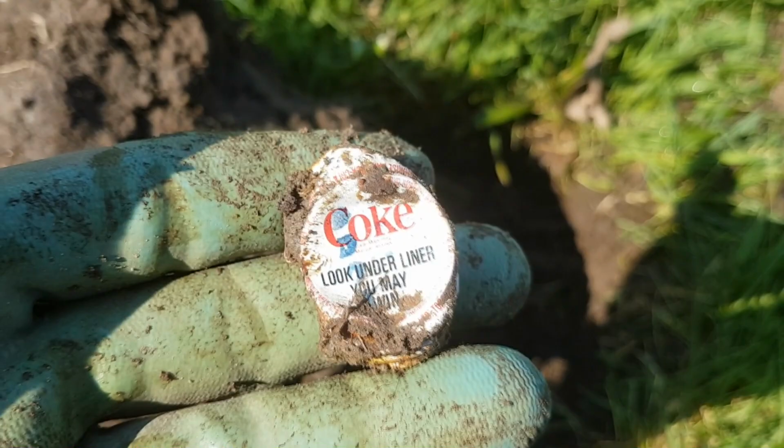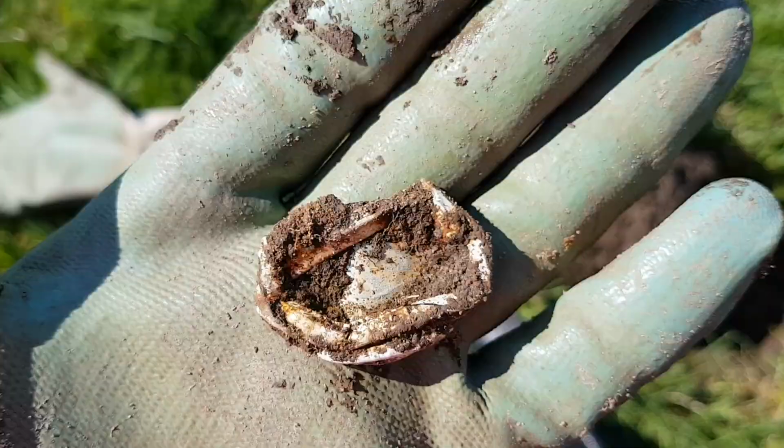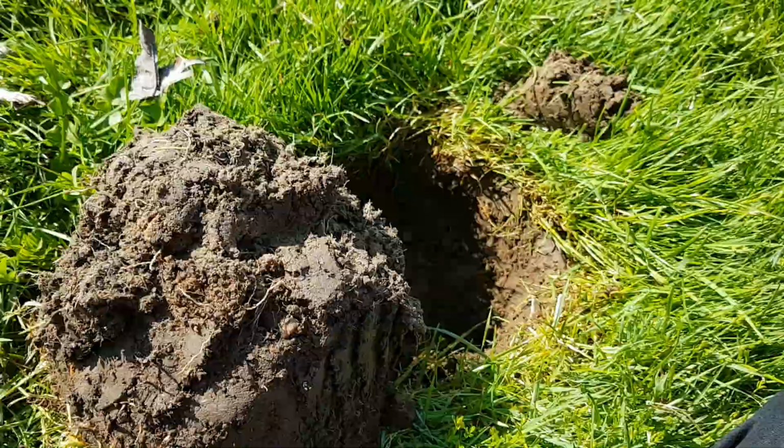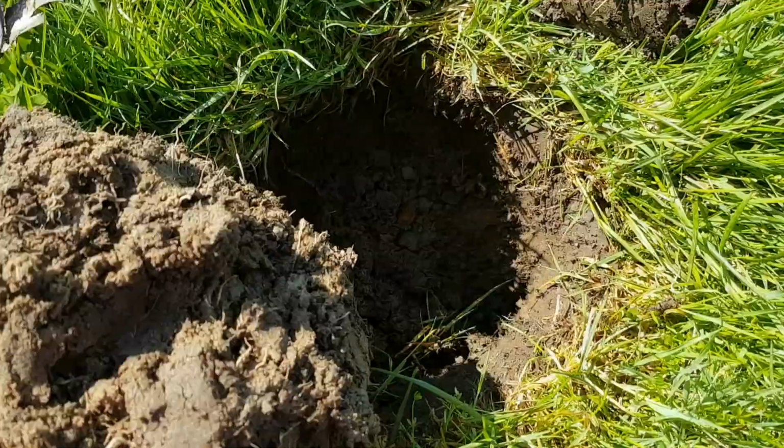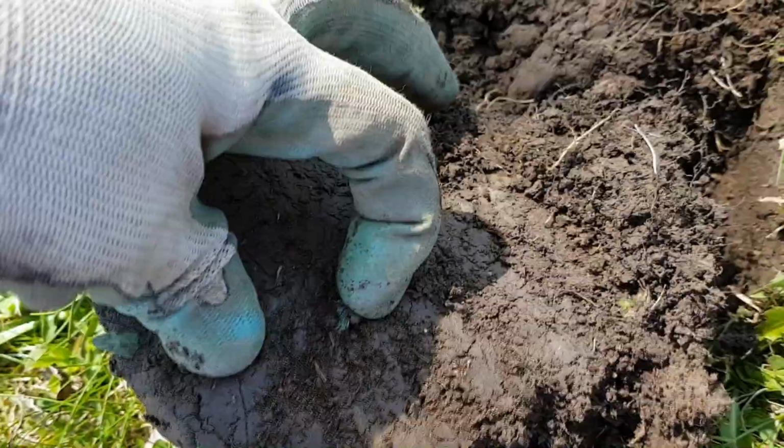Coke cap, but look under the liner. You may win. We're gonna do that. Talk about ignorant. Took the winning liner and threw the rest away. Sooner or later, it's gonna happen. I'm gonna get a good coin signal at 8 inches, and it's actually gonna be a good coin. But not this time. Just another penny. Well, I knew this one was a penny, so not a disappointment there.